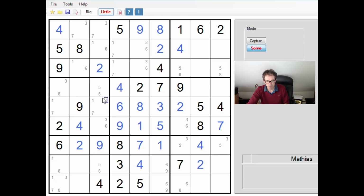I'm not normally, by the way, a big fan of chaining. It's just that this puzzle, there's a heck of a lot of interdependence between pairs of numbers. So that it just feels to me like, you know, this is a natural way to approach this puzzle.